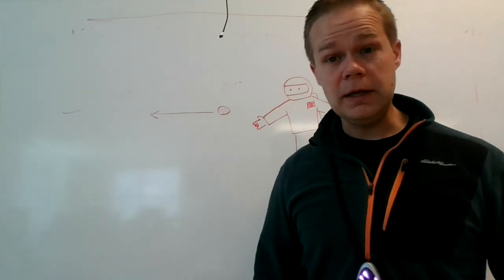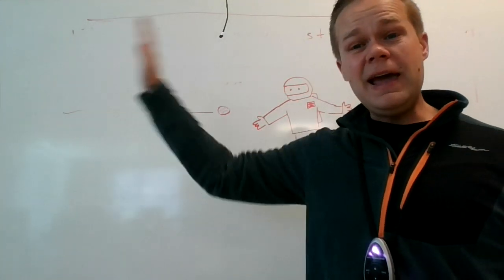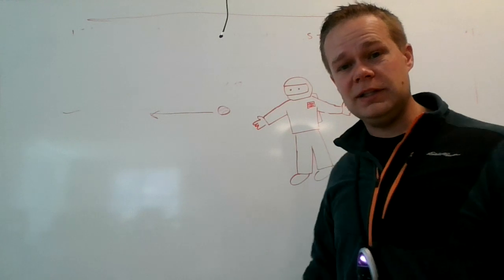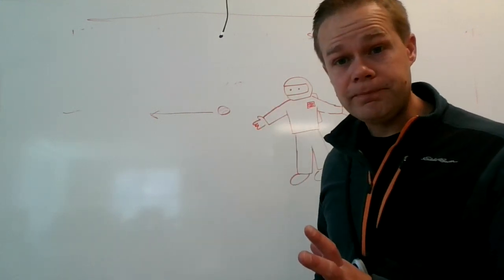Well, it keeps the same speed, right? He has it here, goes faster, faster, faster, leaves his hand, and at that point, there's no longer anything pushing on it. His hand is not applying a force anymore once it leaves his hand. And so it won't speed up anymore.